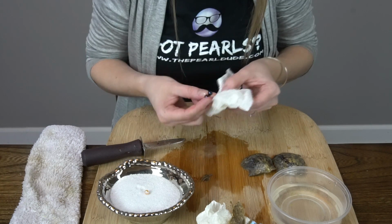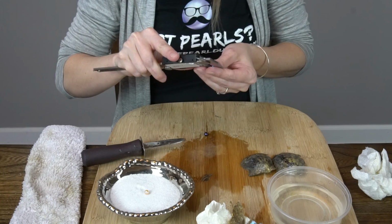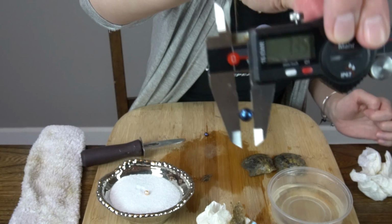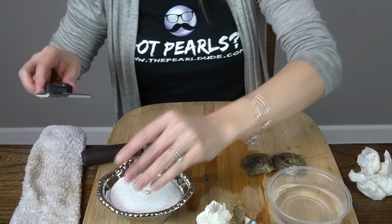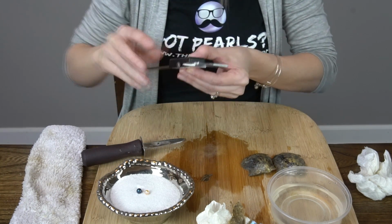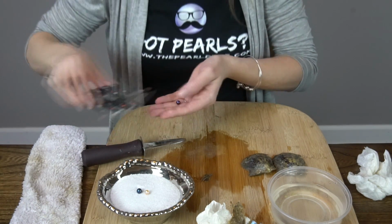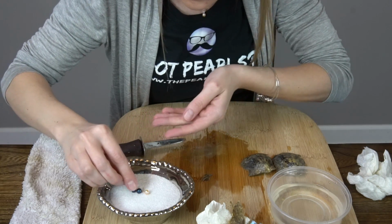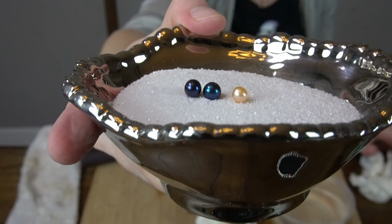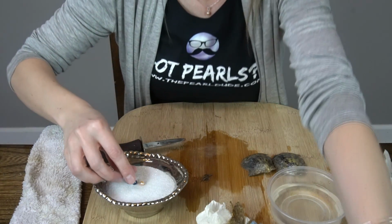Wow. Alright. So this one actually looks kind of bluish, tealish. 7.35. Wow, look at that. And the second one is more purple blue, I'd say. Yeah. 7.27. There we go. Look at those. Oh yeah, in the sand you can definitely see the variation on that color. They're close, but one's definitely a little more purple. Beautiful set of twins. That's just amazing to see.